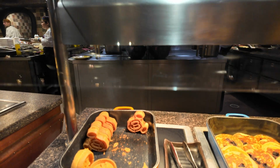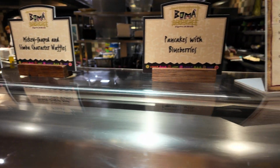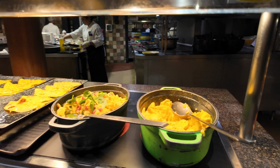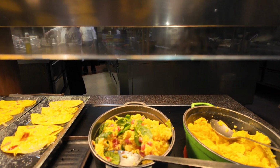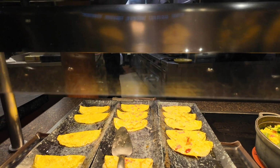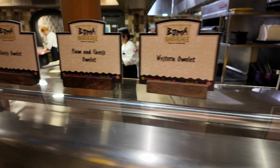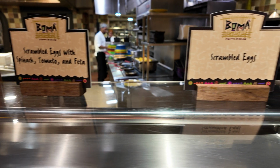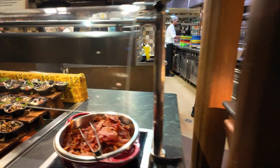And then in your next station is where all your eggs are going to be. So you have scrambled eggs. You have two different kind of scrambled eggs, a Western and a regular. And then you have a couple different kind of omelets. I believe there's a regular one, a cheese omelet, a ham and cheese, and a Western omelet. And then you have scrambled eggs with feta and spinach, and then your regular scrambled eggs. And then in this station, you have your bacon.